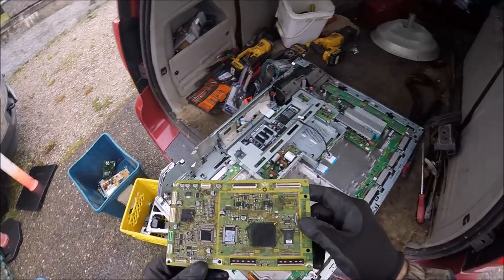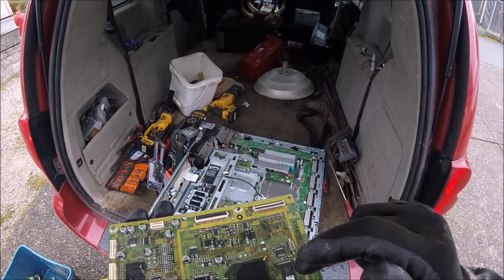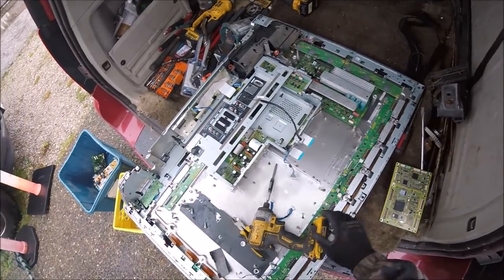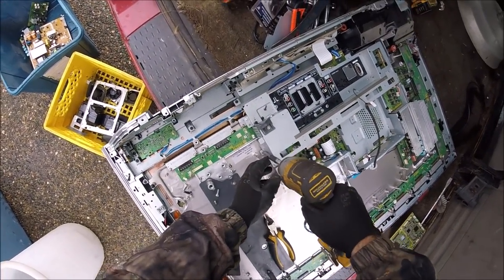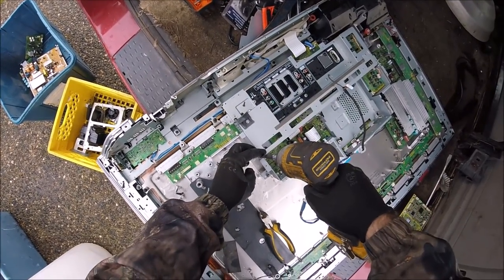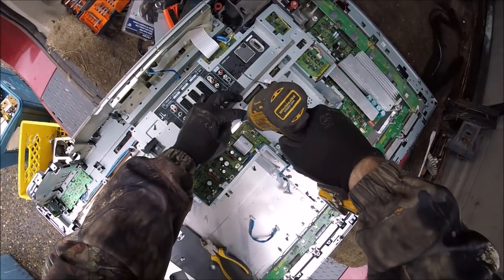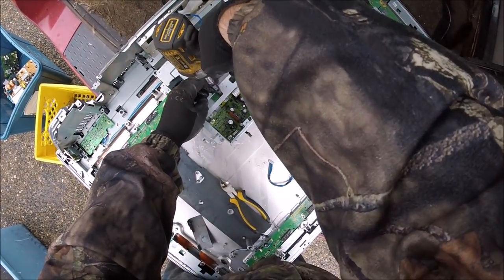See that? Big corner chip. See? Gold bonding wires there, most likely, because it's old technology, right? It's not new. So the chances are high for that. It's amazing how this TV is built.